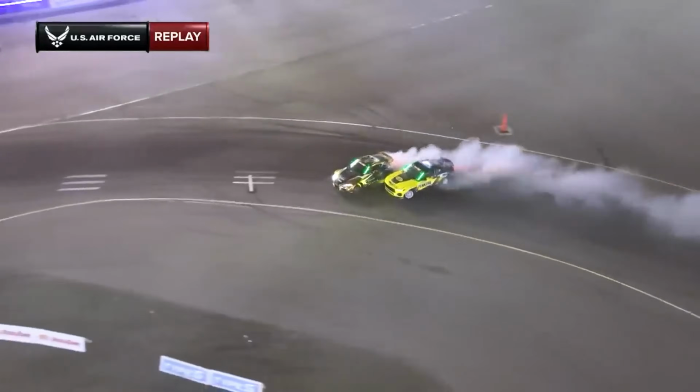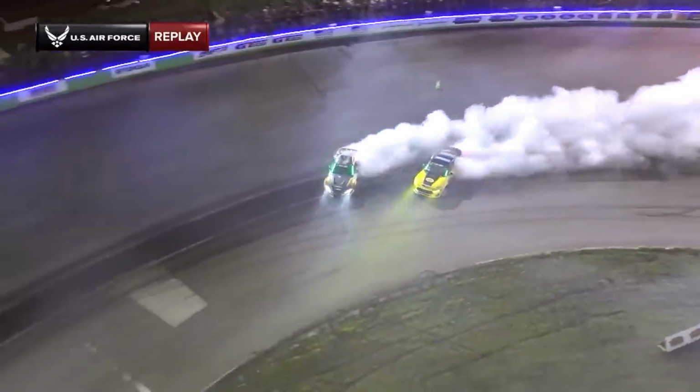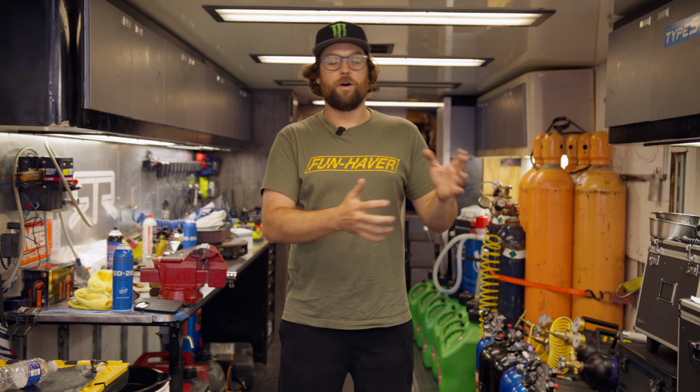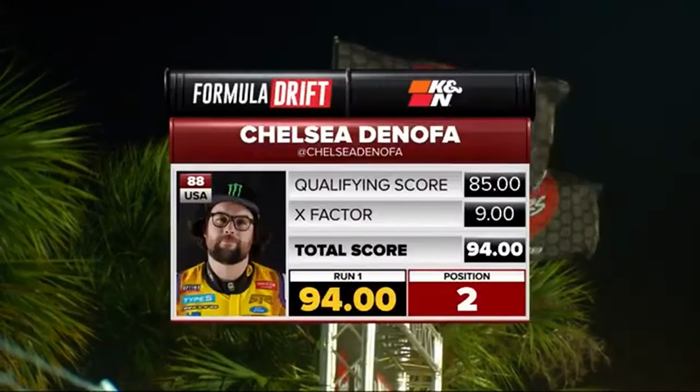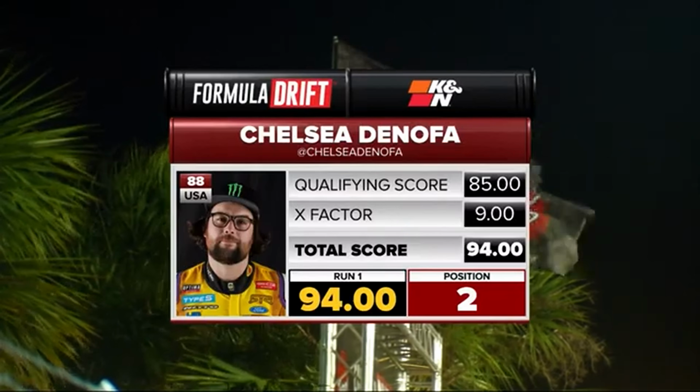My last round in Orlando, I was able to get like 9.3 of the 10 points. So it was almost the max score. And my run wasn't amazing. I was everywhere I needed to be, but it wasn't perfect. But I had tons of angle, tons of style, and it put me in second place qualifying, which I feel like previously it might have been 5th or 6th, and those extra points pushed me up a little bit.